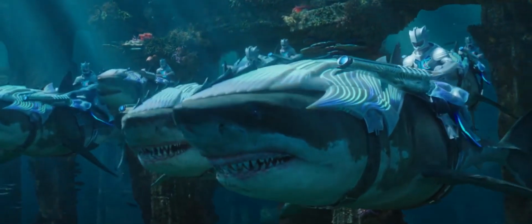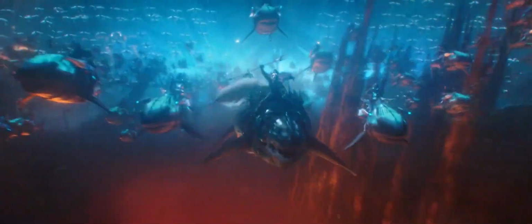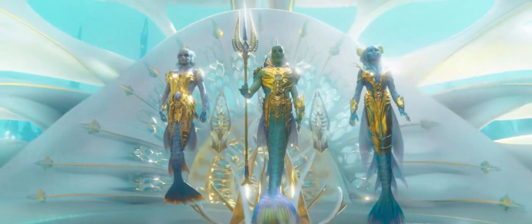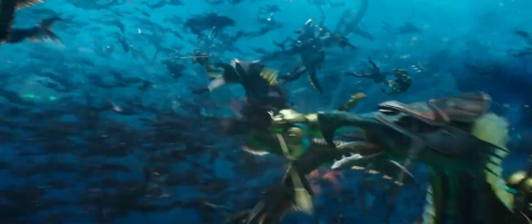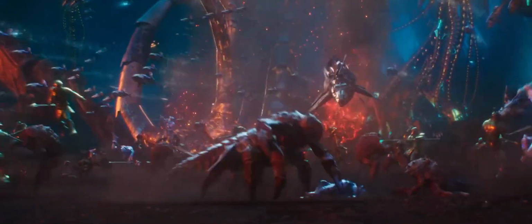One of the most fun things for me about making this movie is designing the different creatures that populate this crazy underwater world. There's a wide range of creatures inhabiting the underwater world. Some of the creatures are familiar and some are very new. It's an unexplored world. The world of Atlantis has all sorts of unknown life that we've never seen before, and it comes springing from the imagination of James Wan and all the great artists that worked on the project.